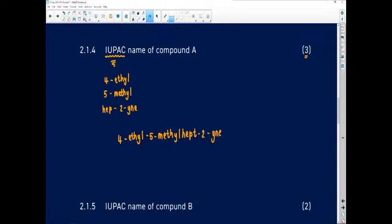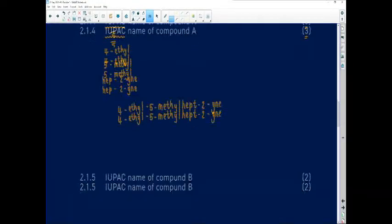So if an examiner is marking this and you got the hyphens right and you got, let's say, all the numbers right and all that stuff, however, you didn't put in alphabetical order, you still get a chance to actually get 2 out of 3. Because what does the examiner see? The examiner can see that you actually know exactly what's going on. You just forgot to put everything in alphabetical order. But remember, if you do not put a hyphen in the correct place, you do get penalized for that. But in this case, this is how you would have done it. And that is how we do the IUPAC name.